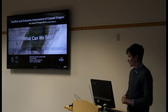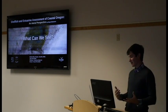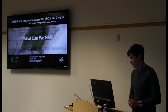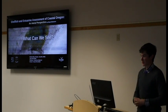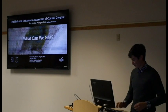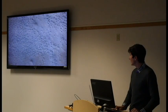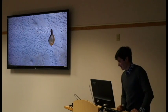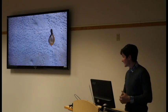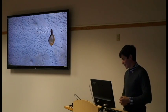Initially, we were unsure about what to expect, but our preliminary results show that we can not only identify the presence or absence of our target species, but also count them and possibly measure them as well. So coming up are a few examples that I've selected to show you. This first example, a very dense Tresus capax bed, or gaper clams, as they're commonly referred to.